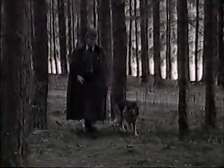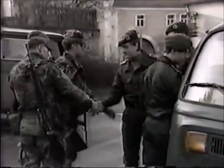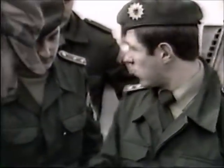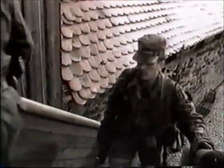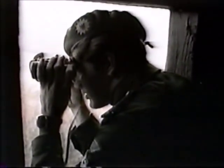The surveillance of the border is done in conjunction with the Zoll, the German customs officials. Another German agency that participates is the Bundesgrenzschutz, the German border police. They work hand in hand with the Americans, and on this day visit a place known as Hohenberg Castle. From here you can look directly at a Czech border camp.